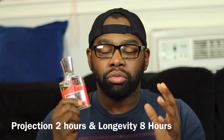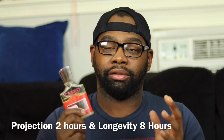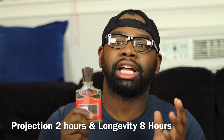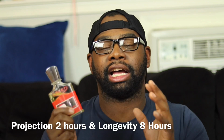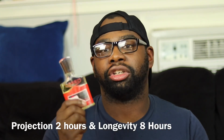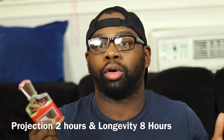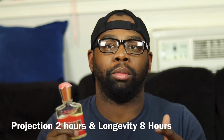Now, let's talk about the longevity. Longevity in this fragrance here, I'm getting 7 to 8 hours, sometimes 9. I feel like it's in that 7 to 9 hour range where I get at least a good 8 hours on my skin. And then sometimes it might be 9 hours, but it gets me through the workday. I'm good through the workday, so I go home and reapply it again.